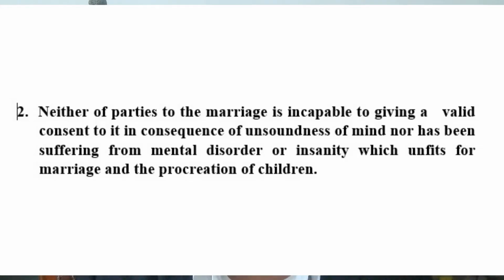Number 2. Neither of the parties to the marriage is incapable of giving a valid consent to it in consequence of unsoundness of mind, nor has been suffering from mental disorder or insanity, which unfits for marriage and the procreation of children.